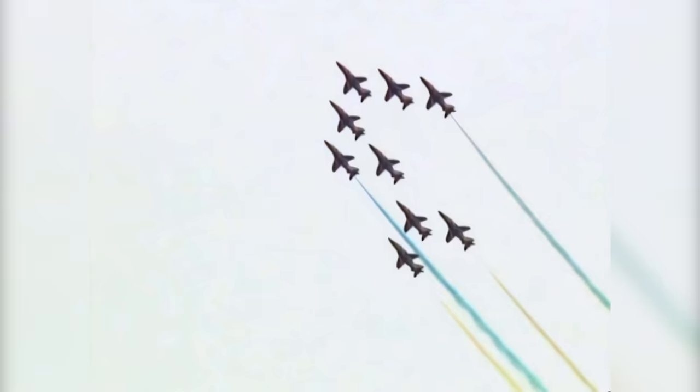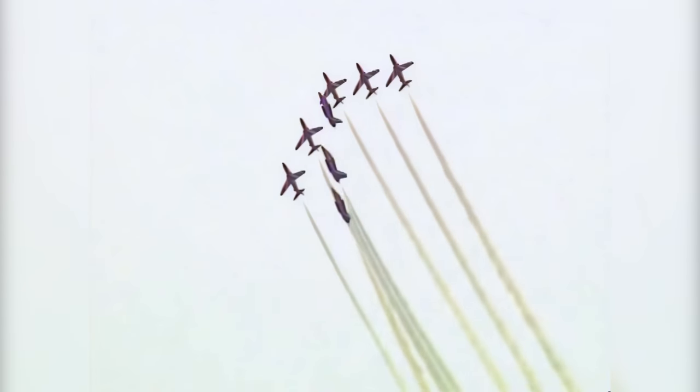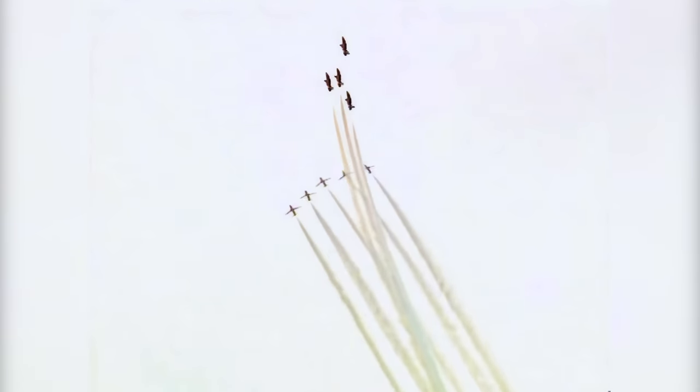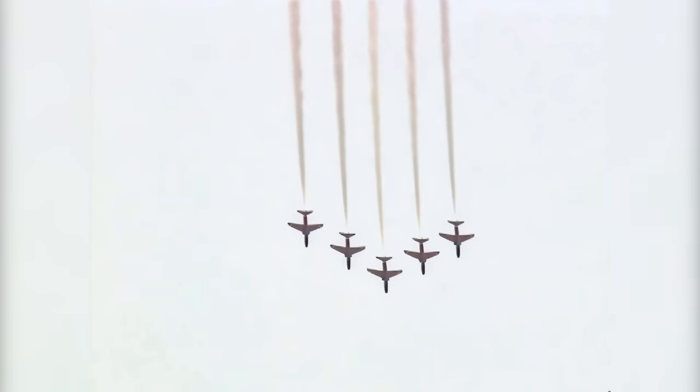Probably the most important member of the Red Arrows is the team leader. The team leader has to have completed a 3-year tour previously with the Red Arrows, so numbers are limited. He must also be of squadron leader rank. When the team leader is offered the job, he has the opportunity to refuse, but none are recorded as doing so.